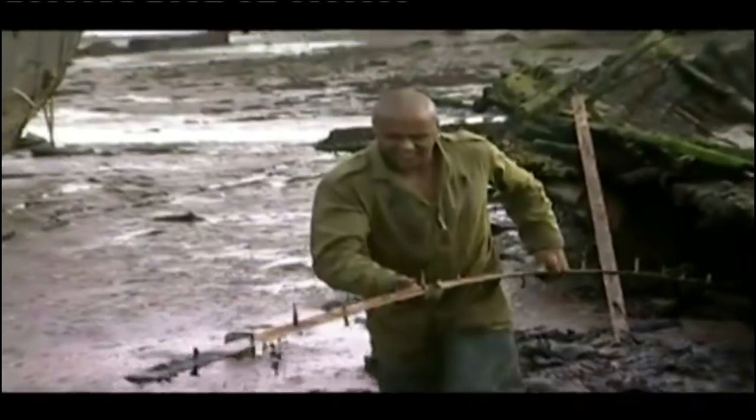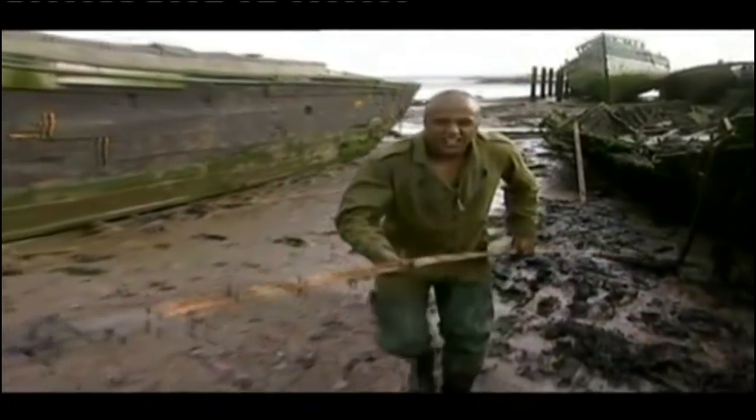Wader's coming off. Oops. Yeah, I know, it would be funny if I fell over, wouldn't it? I'm not going to give you the pleasure. I hope.